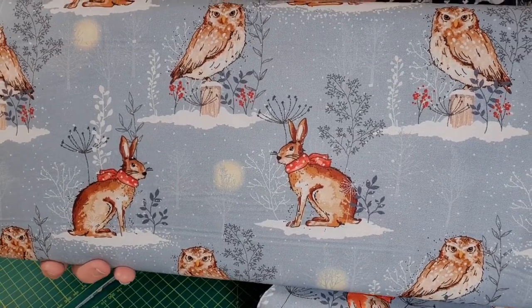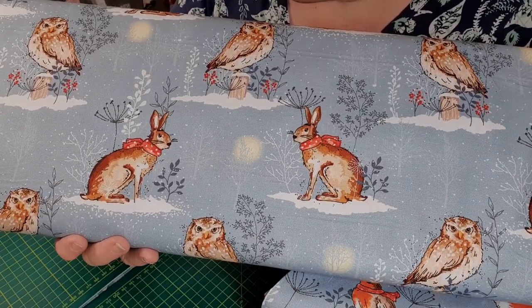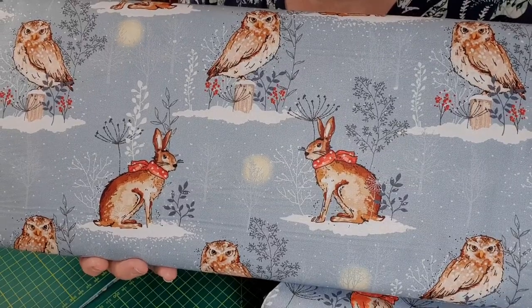And then we have hares and owls, so that is gorgeous. It's still got the nice grey background, and by the looks of it, that looks like the sun, a sort of winter day sun. So that is absolutely gorgeous.